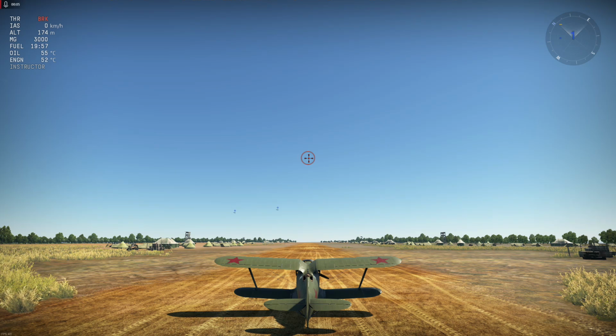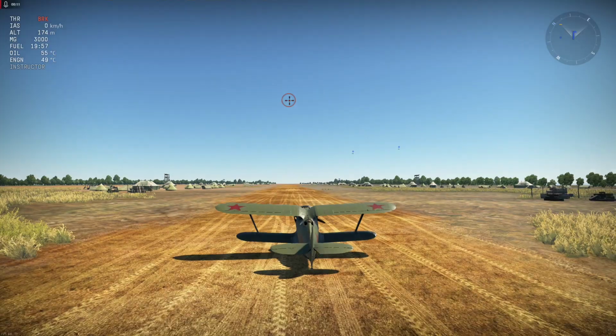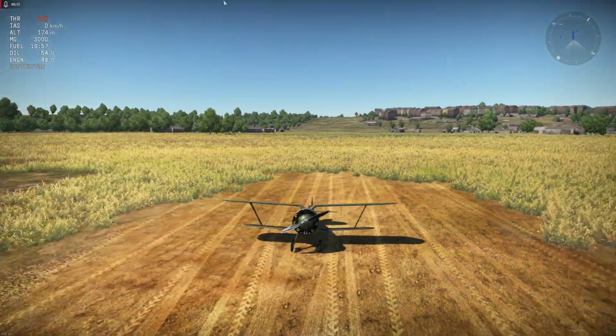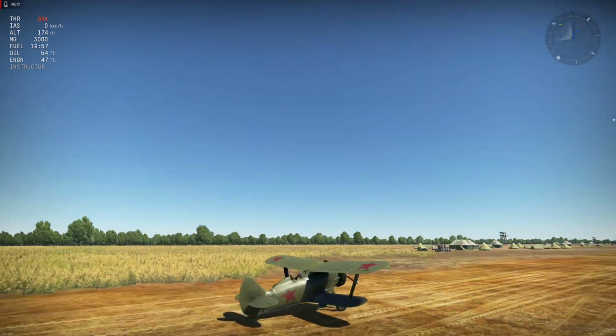Right then, here we are again inside the wonderful world of War Thunder, where today we're taking a little look at everyone's favourite little Russian biplane fighter, the Polikarpov I-15.